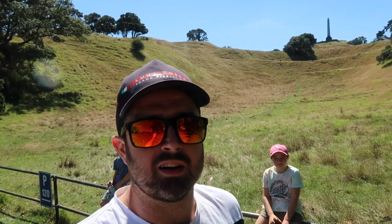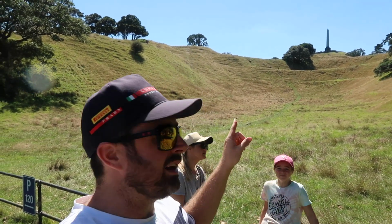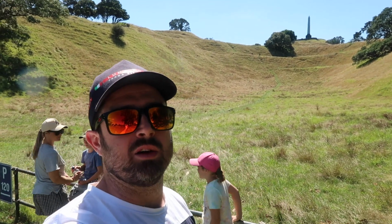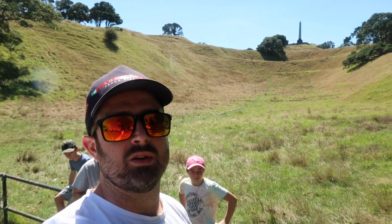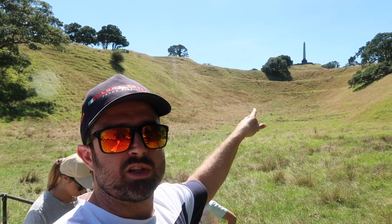So welcome to Cornwall Park, guys. This is it. We're currently just at the car park now, but we'll walk up there and take you up the top and give you the view from up there. So yeah, it's actually a volcano. This whole park is a volcano. It last erupted about 67,000 years ago, when the magma cooled down, and that's what formed the actual cone up the top there.